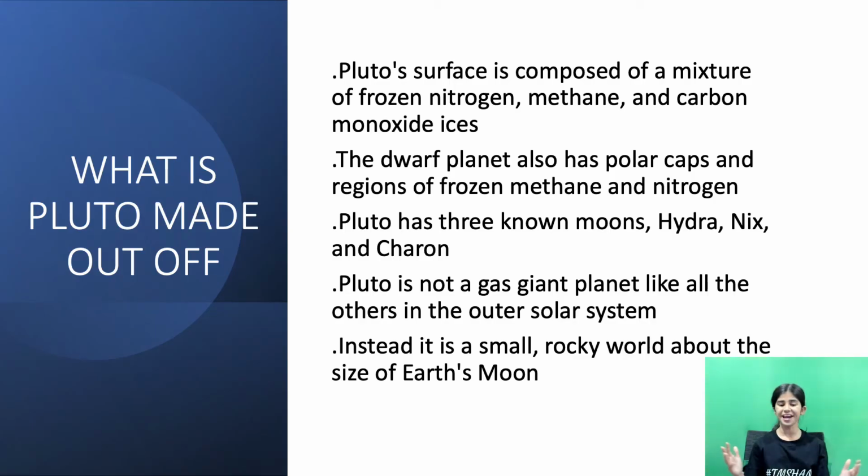What is Pluto made out of? Pluto's surface is composed of a mixture of frozen nitrogen, methane, and carbon monoxide ices. The dwarf planet also has polar caps and regions of frozen methane and nitrogen. Pluto has three known moons: Hydra, Nix, and Charon. Pluto is not a gas giant like all the others in the outer solar system. Instead, it is a small rocky world about the size of the Earth's moon.